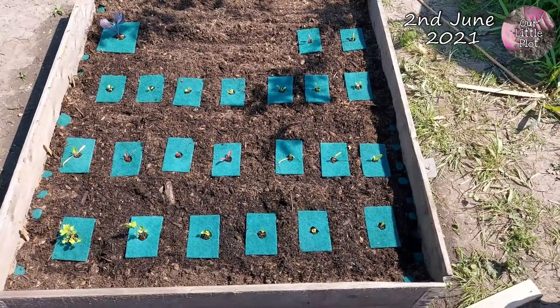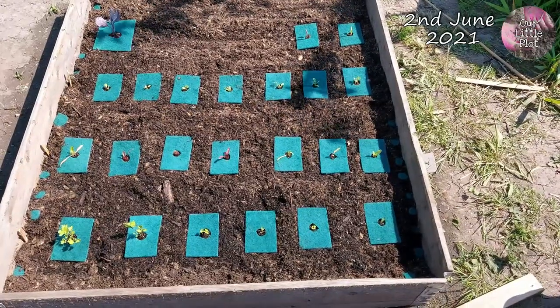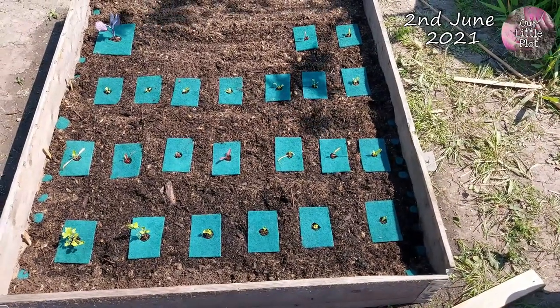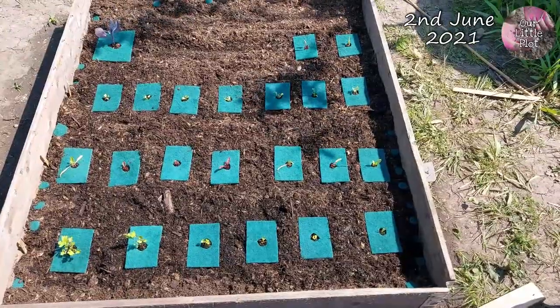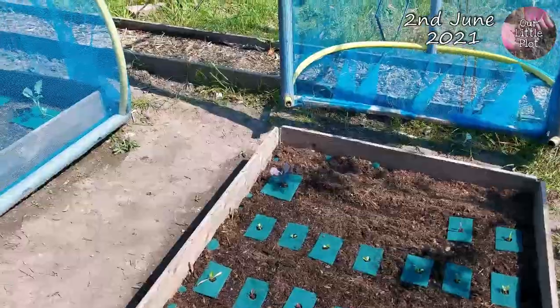Some of the celery I would have liked to be a bit bigger, but I'm running out of room in the polytunnel now. The tomatoes are going to come from home and go in there soon, so I need the room. And I think it's okay weather for them now.